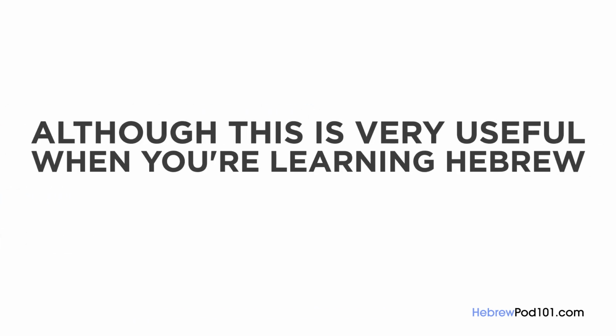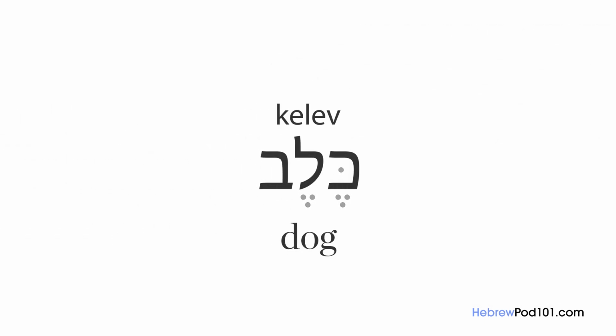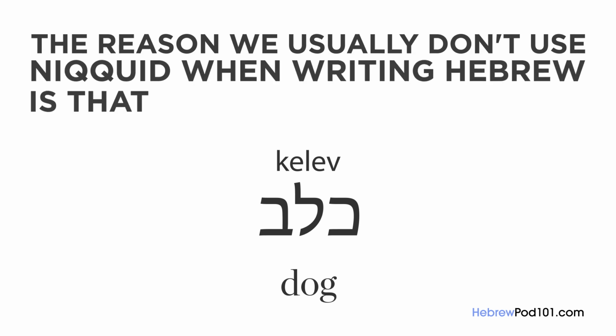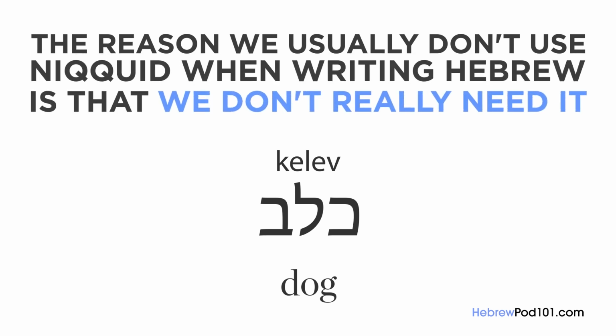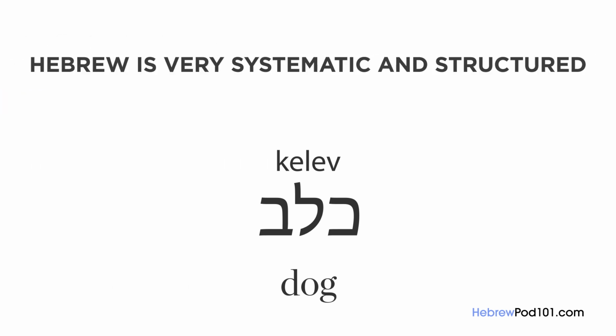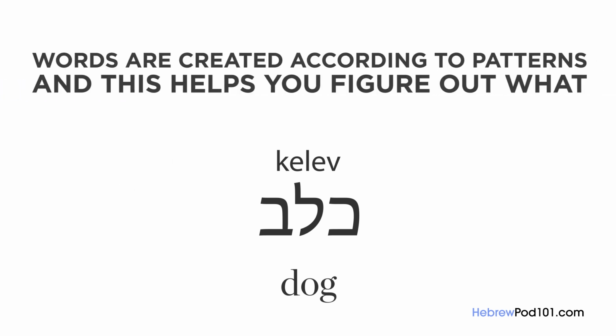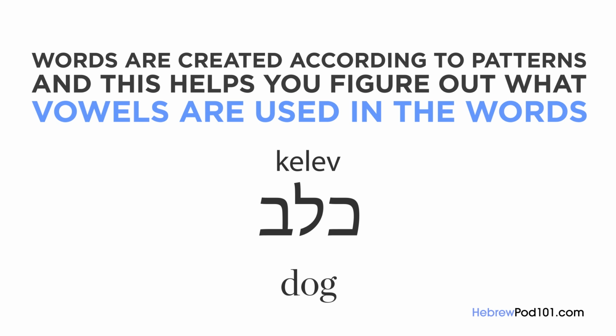Although this is very useful when you're learning Hebrew, don't get used to it. Most things in Hebrew are written without the vowel dots. The reason we usually don't use nikud when writing Hebrew is that we don't really need it. That's right. Hebrew is very systematic and structured. It's very methodical and logical. Words are created according to patterns, and this helps you figure out what vowels are used in the words.